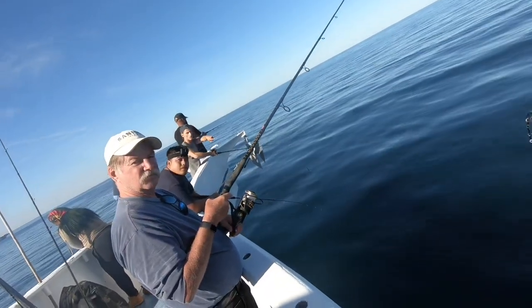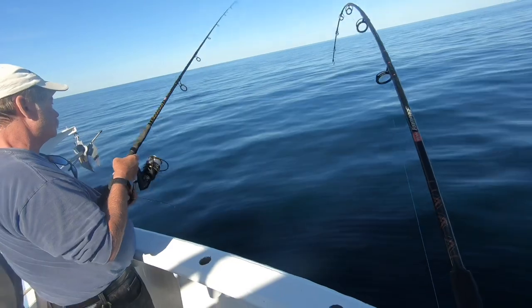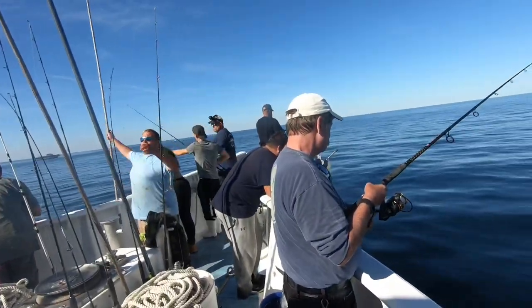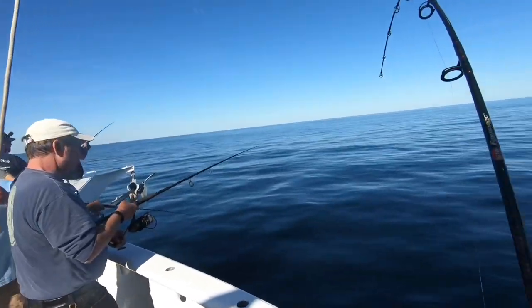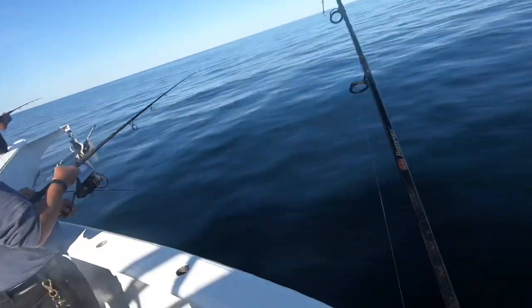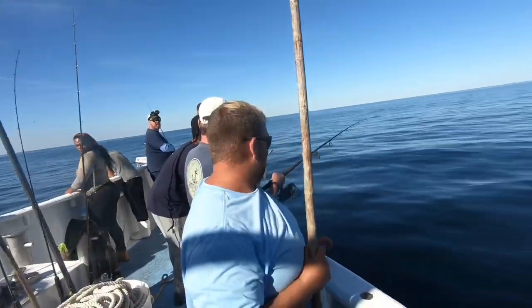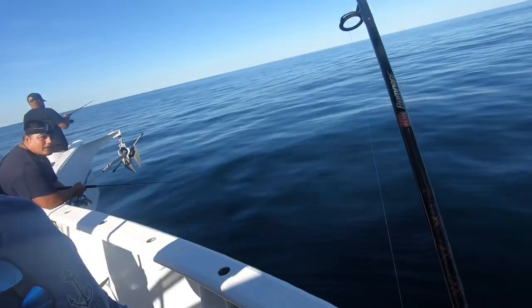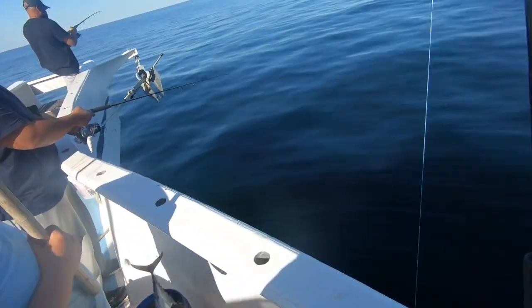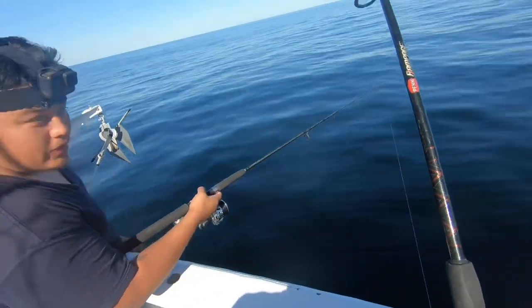Yo, this might be a tuna. Yeah. Like, tuna? Maybe. I think this is a tuna. That was on the brown jig. Yeah, this is a tuna. We got another tuna. He has the same one. Let him go on the tip. Steve, just walk over. Don't snap it off. Come on, Gil.